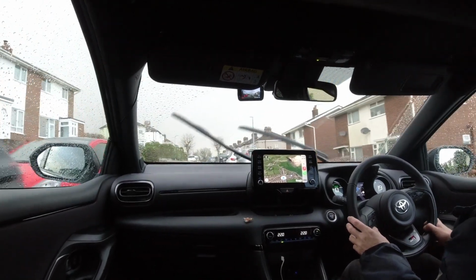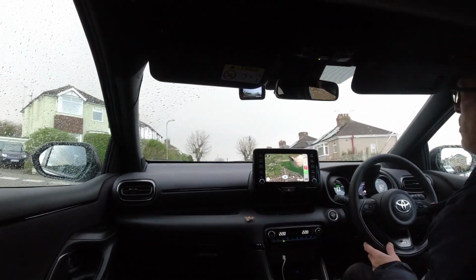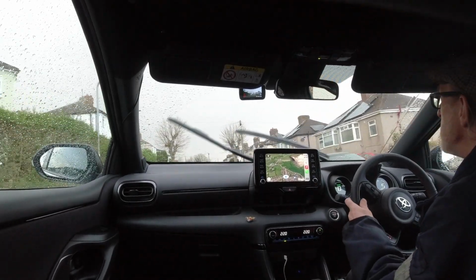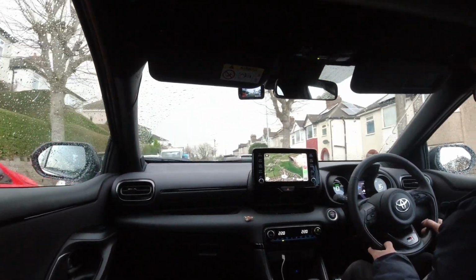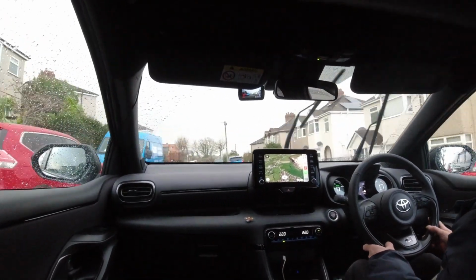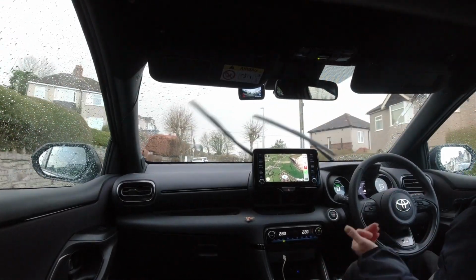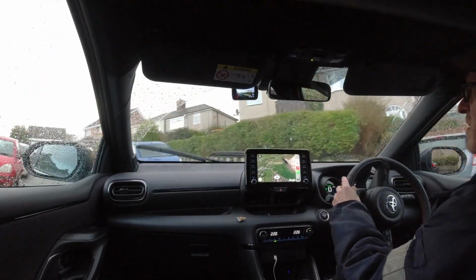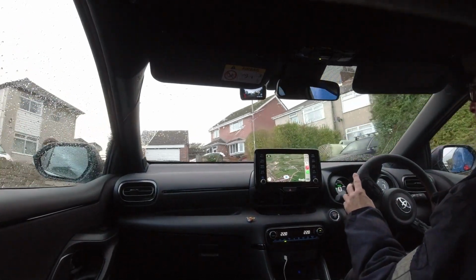I'll do a proper walk around when the weather's better. I'll show you all the features it's got. But for now, I'm totally happy, and I'm happy I spent nearly £26,000 on this car. I know it's a lot of money. I just think it's special enough to justify, with my extras, with the paint, with the roof, and with the pack I put on it, with all the safety features. I personally think the car's worth every penny.